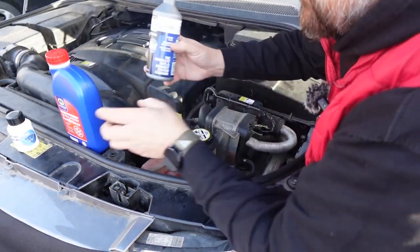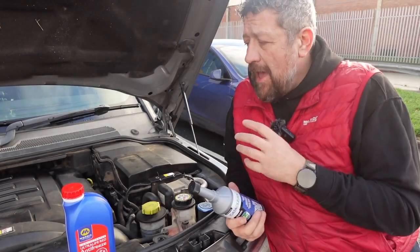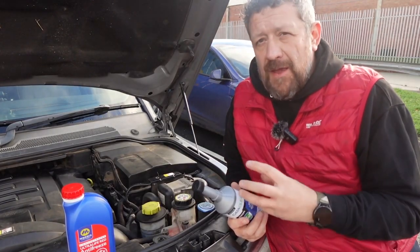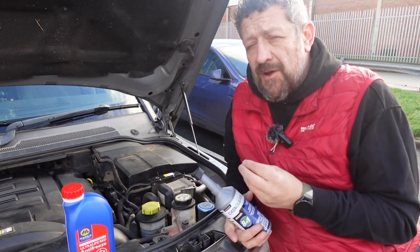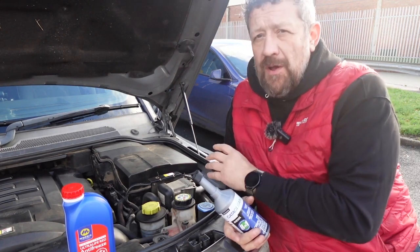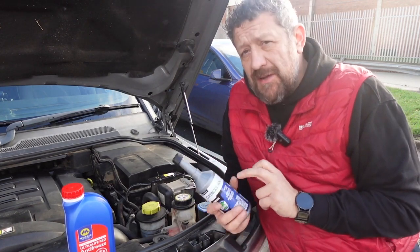Now the last product which I've already added to the vehicle is this Cataclean. As you go into winter, everything that causes problems in your engine bay and your fuel system will get thicker and harder and more concentrated because of the cold weather. So cold starts are going to be harder if your injectors aren't 100%. You're going to clog up those injectors much more easily. Everything works less efficiently when it's cold. So get some of this Cataclean in the system.